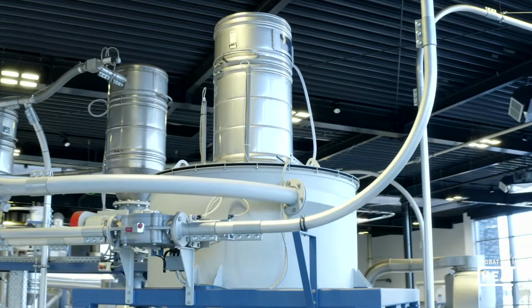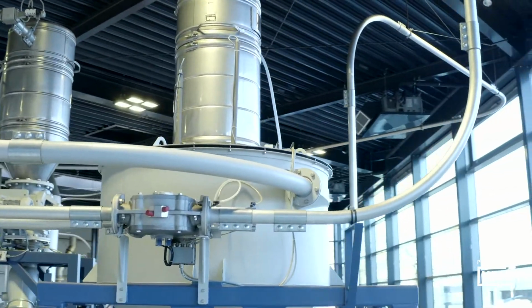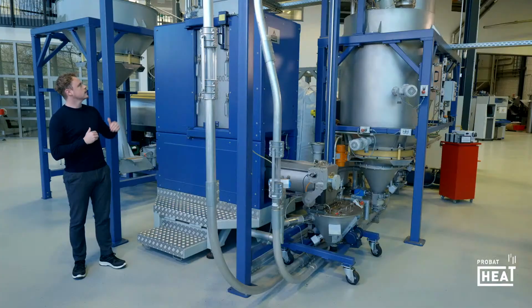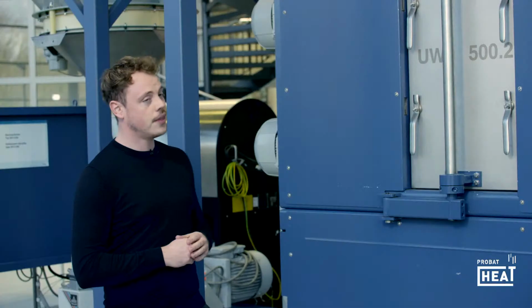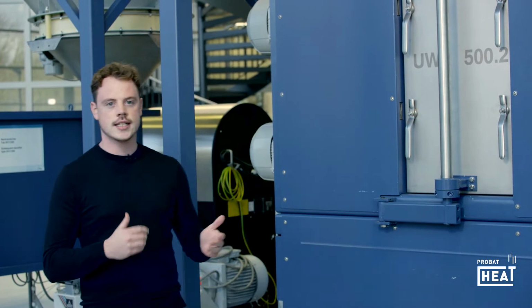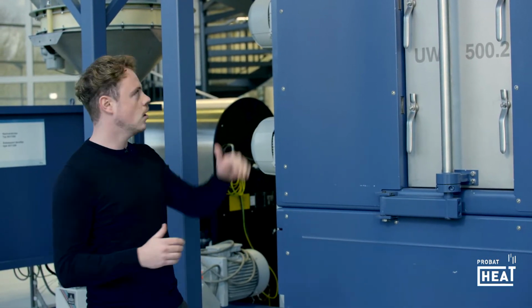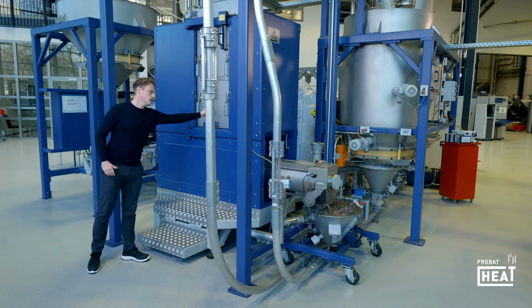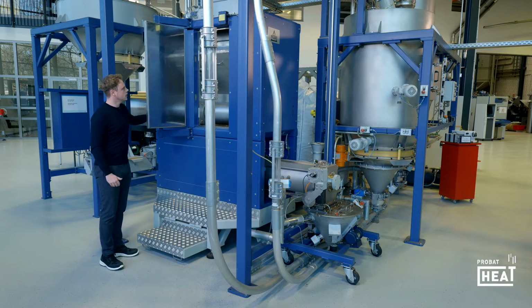Yes, now we are at the grinder. The roasted beans are in the hopper, and between the hopper and the grinder there is a slider which lets all the beans inside the grinder. So if it opens, all the beans fall into the grinder. Inside the grinder, we can take a look here inside.